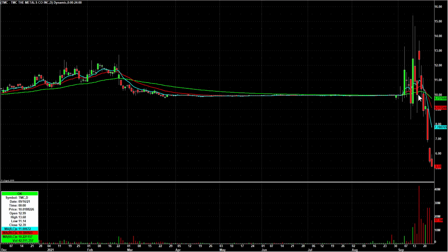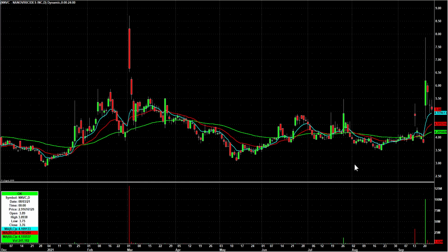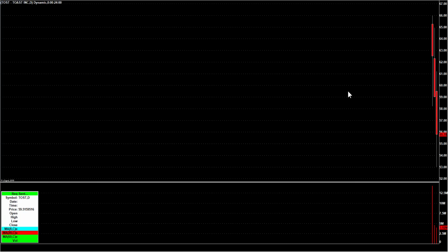TMC, right back on Bounce Watch. Just another red day on Friday, no trigger in it. NNVC, back on Bounce Watch. Had the big rip, and then you got, I think, three days in a row now where it didn't break its early high. That's what I look for in the afternoon. TOST, it's only been trading for three days, but I think it's worth having on Bounce Watch. Recent IPO.